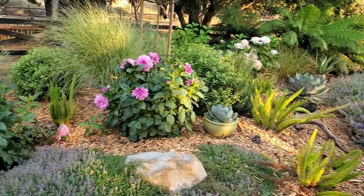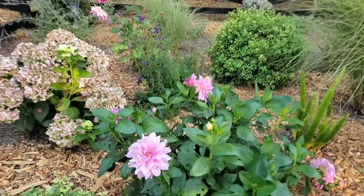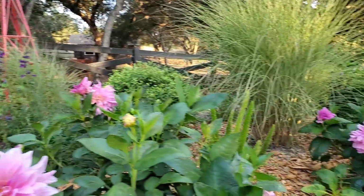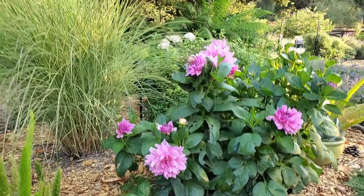But yeah, these dahlias are just so gorgeous. I've never been a huge dahlia person before, just because they're not maybe the top plant for pollinators that I usually like to prioritize, but gosh, they sure are pretty. So I am not complaining that they are here.